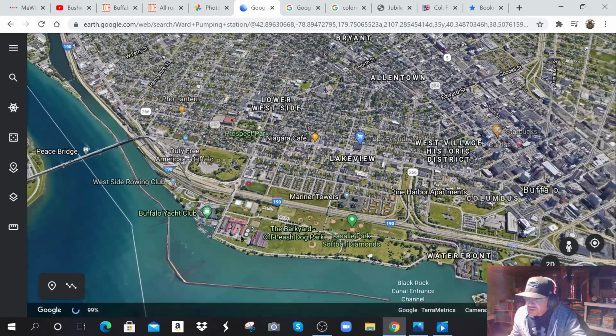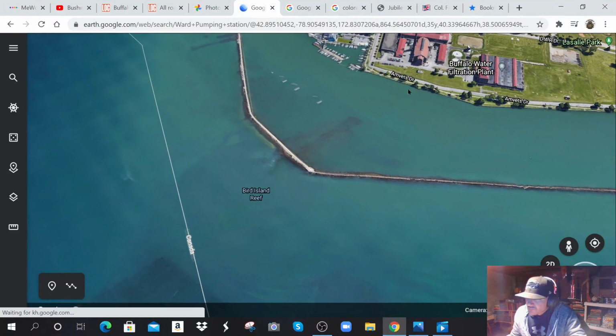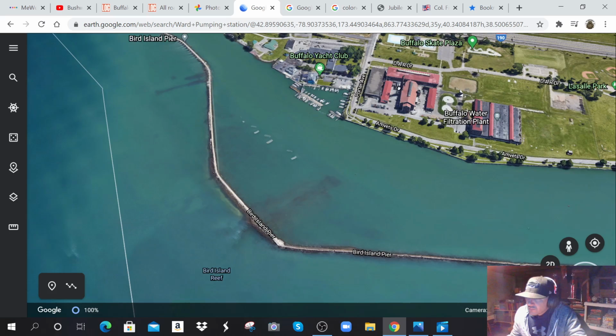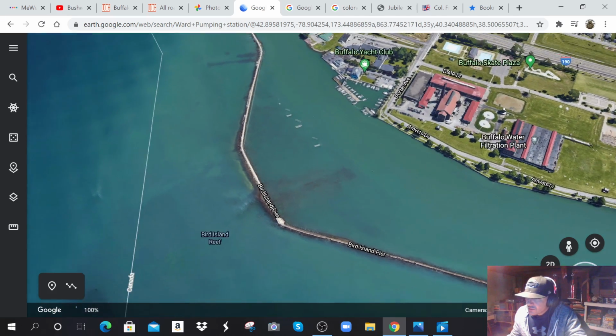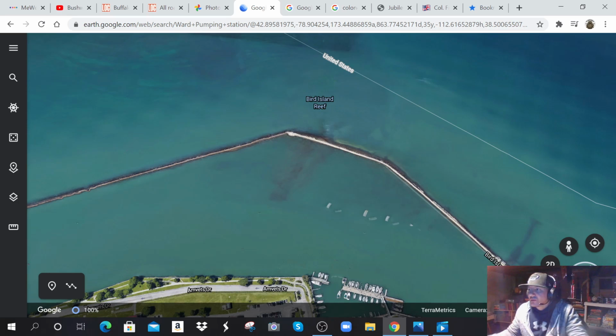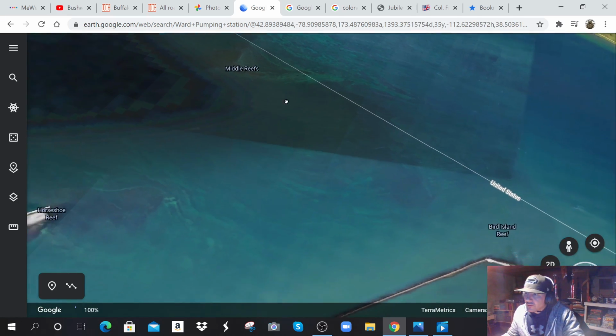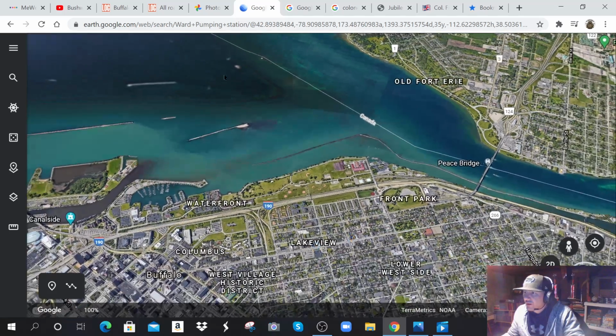Okay. Now also in those same schematics, there is a tunnel from the Ward pumping station to the newer water intake crib out in the mouth here of the river. There it is.